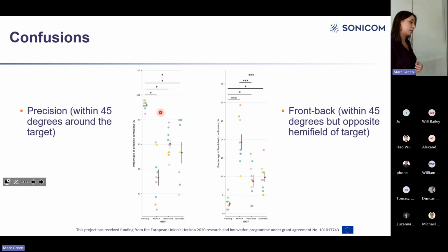And we can see that with the training, the free field, they get pretty good, around 95%. But with the KEMA, measured and synthetic, the KEMA are the worst, and then they're better with the measured and synthetic. What's probably most telling is the front-back confusions. With the free field, they barely make any front-back confusions, 3% of trials. But with 20% of trials, they made these front-back confusions with the KEMA, and much less so with the measured and synthetic.